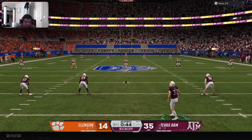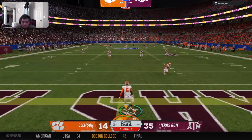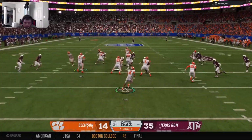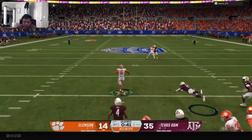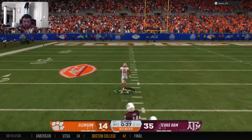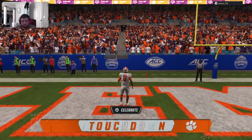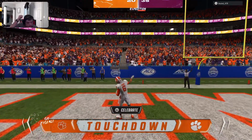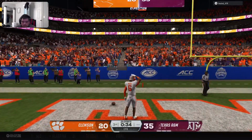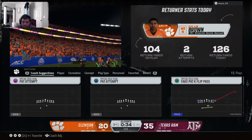Kickoff team out there, they are fired up after just scoring a touchdown. Bringing it out, it's Brown. He's got some daylight, turning on the speed. Picks up some blocks. It's a foot race. They can't catch him. Touchdown. Electrifying play by this returner. Takes it the length of the field to the house in a conference championship game.